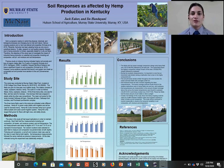10 random locations were selected on each field in order to measure soil compaction with a penetrometer at both depths. The same process was used to measure soil pH and soil moisture using a moisture meter and pH meter. Soil temperature was also conducted using the same methods with a soil temperature gauge.